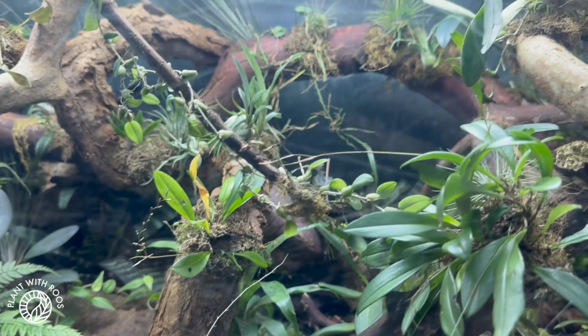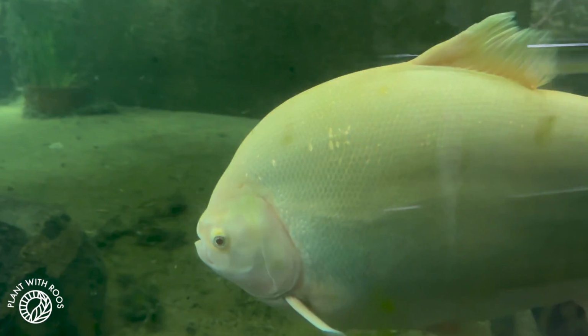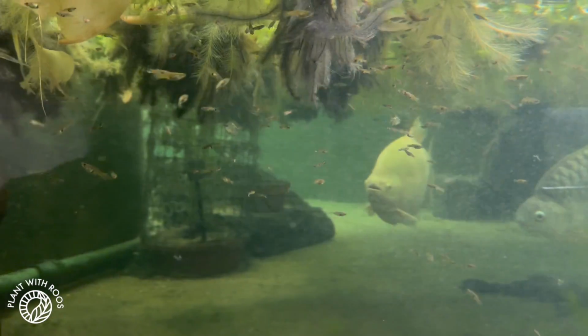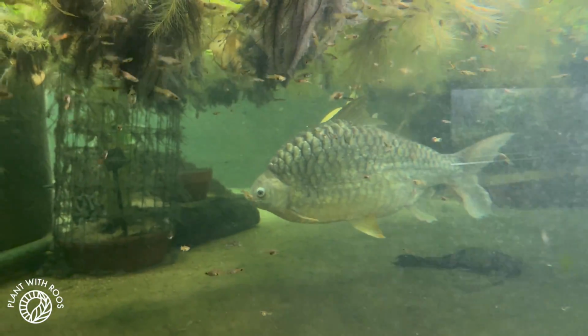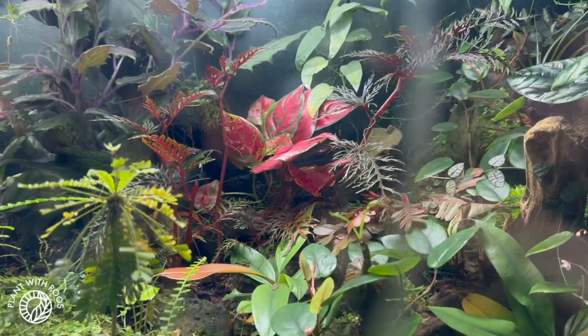Very, very cute. Wow, I did not expect these huge fish. Hello. And that one. Wow, are they under the water lilies or something? Huge. Okay, this glass is a little bit cleaner. Look at them. Oh my gosh. And then a tropical terrarium, which of course we love a lot.